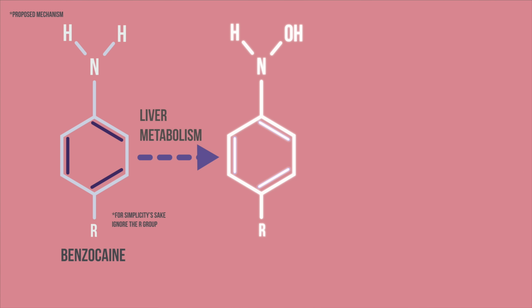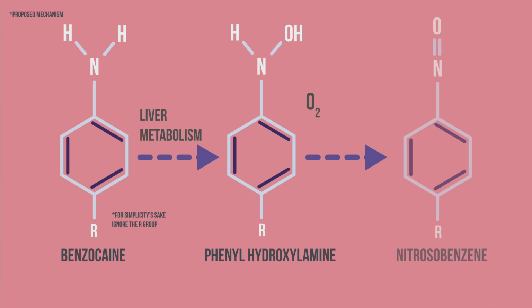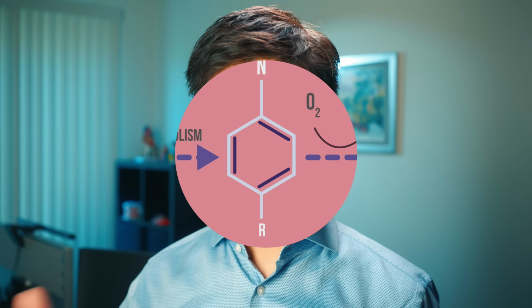One particular metabolite of benzocaine is phenylhydroxylamine. Its electrons are delocalized. It's hydrophilic and it's unstable. It's reductive. Under the proposed mechanism as we know it today, it reacts with oxygen to become nitrosobenzene. The receiving oxygen becomes superoxide, which reacts with water, and this is where the iron in hemoglobin gets impacted.